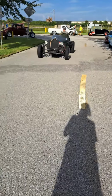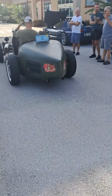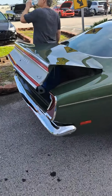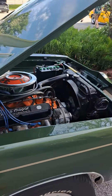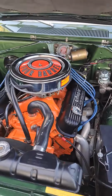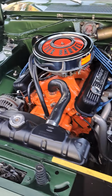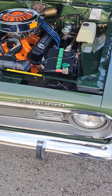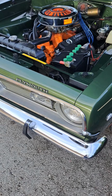Let's check out this rat rod coming by. Flying Tiger. Now, here we go. Any fans of the rock band Heart would be into this because it's a Barracuda. Very nice one too. Got your 4-barrel Mopar V8. Not sure what size engine that is, but I can find out. What engine is that? 340?